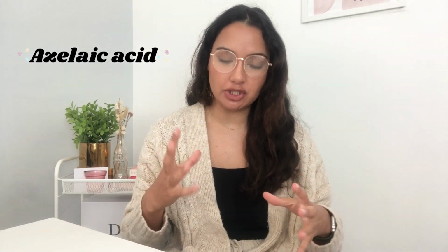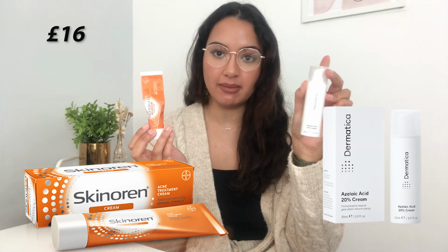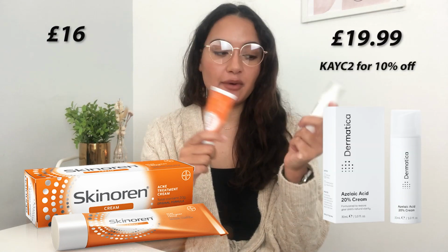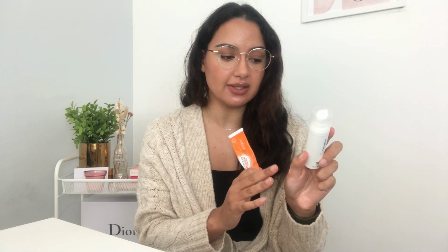Next up is a really good one, and that is azelaic acid. Azelaic acid is particularly helpful if you have sensitive skin. So generally it comes in sort of a cream formulation. This is the Skinneren azelaic acid 20% cream. I also have the Dermatica azelaic acid cream. Both of these are great. I have, however, spoken about Dermatica's formulation. I don't know what they do. I don't know how they do it, but it just does something to your skin.